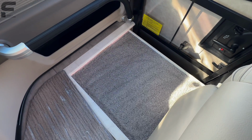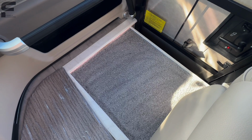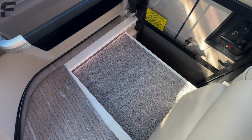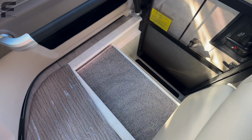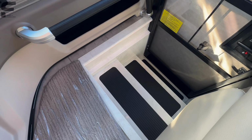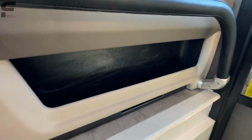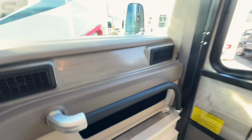And then that's carpet, which I have to say I'm actually not mad about, because if you think about it, when you're traveling down the road in a motorhome like this, are you more likely to have your shoes on or your shoes off? If you're asking me, I'm more likely to have my shoes off, and carpet's going to feel a little bit better on your feet. Storage space down underneath here, nothing too crazy, but you do have that space there.